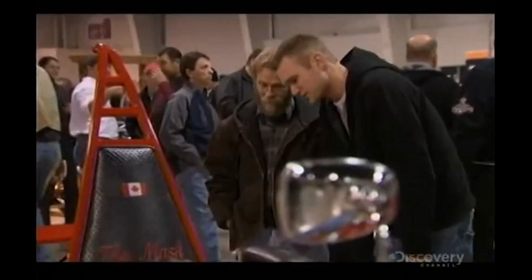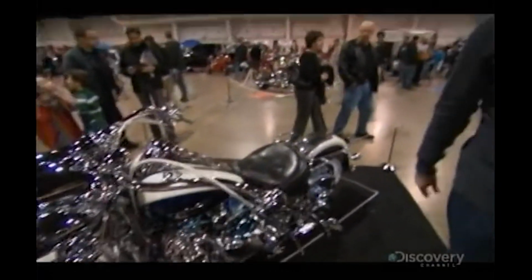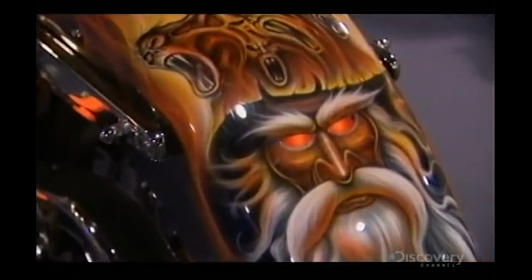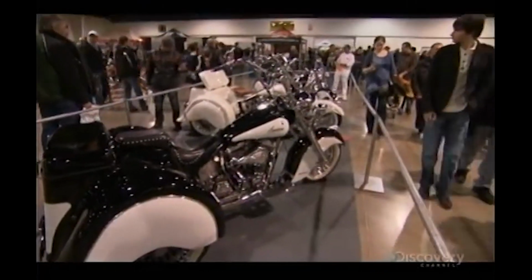This is the biggest bike show on the continent. There's plenty of chrome. Yeah, we got about $100,000 wrapped up in the bike so far. Lots of leather. For those hot summer nights. And some of the fanciest paint jobs you will ever see. What we're trying to do is take it to the extreme, the top of the top, the best you can do. This is a show and a competition all in one.